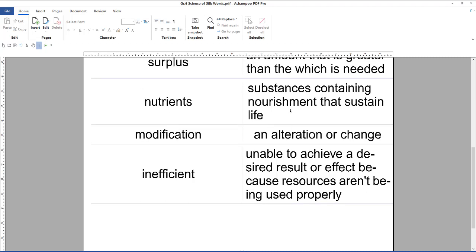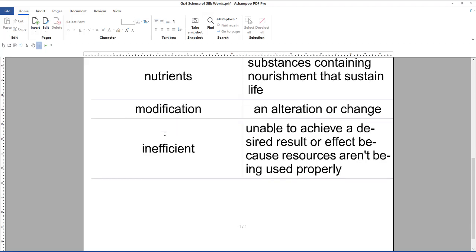Next, nutrients: substances containing nourishment that sustain life. These are the substances that we use for our body, the main substances that we need to grow, to be bigger, to be older. Like, for example, the fruits, the vegetables, the milk, the eggs, the proteins, the vitamins. Anything that we can get from food is called nutrients. Next, modification: alteration or change. Of course, when you modify something, you change it for the better. That's why we call it modification.